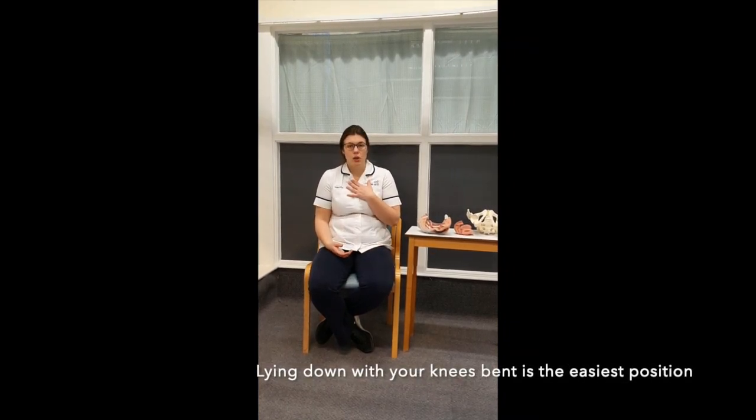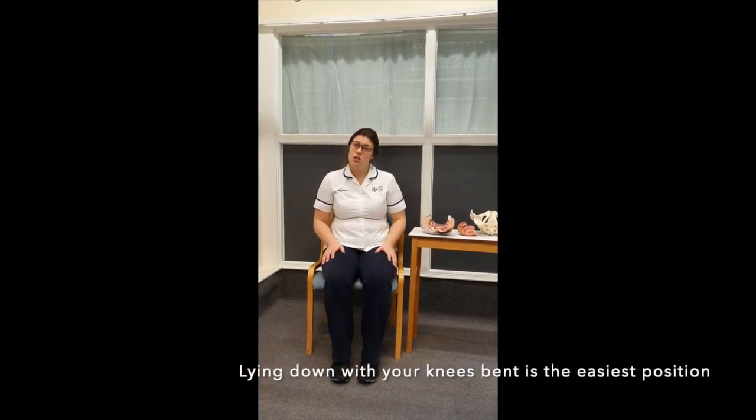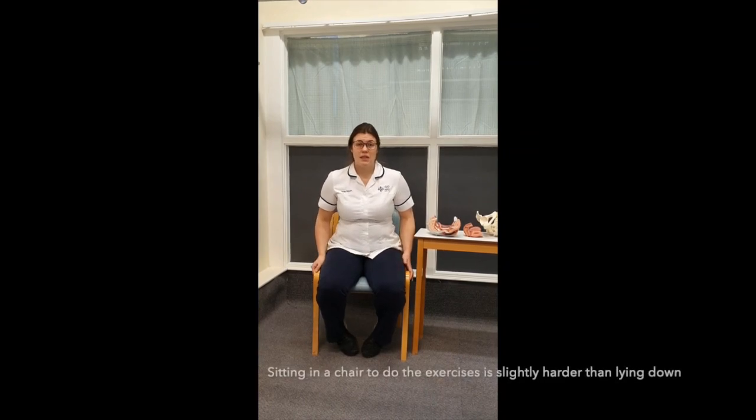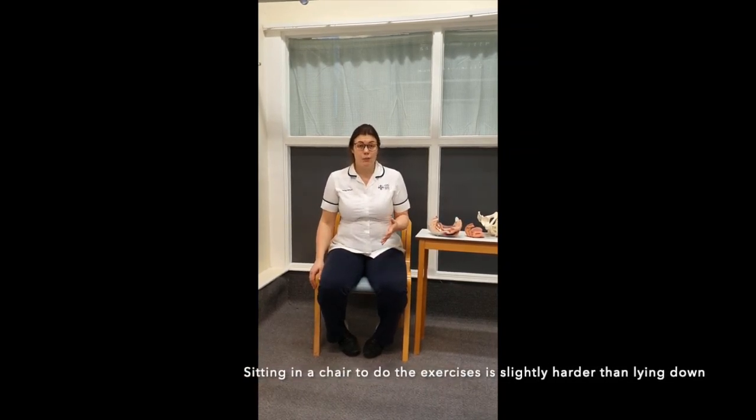So there are a couple of ways that you can make the exercises either harder or easier, depending on how you're finding them. So what we tend to find is that lying down, so lying with your head rested on a pillow and your knees bent so your feet are flat on the bed, can sometimes be the easiest position to do them in. Next hardest tends to be sitting, though some people do find it a little bit easier in sitting because they can feel themselves, as they're squeezing, just moving away from the chair a little bit.